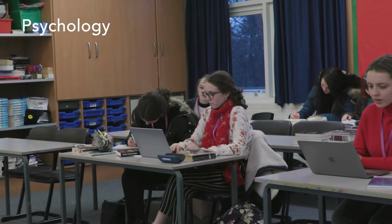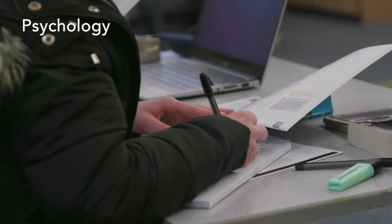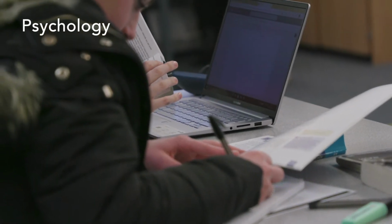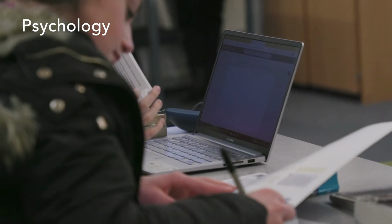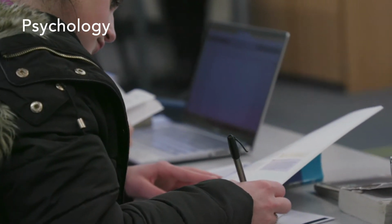These include childhood development, which is known as attachment theory. We also look at social influence, things like why we obey and why we conform, or probably even more interestingly, why some people don't. We'll look at memory, what it is, why it's better for some people than others, and what we can do to improve it.